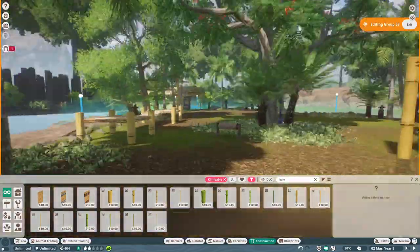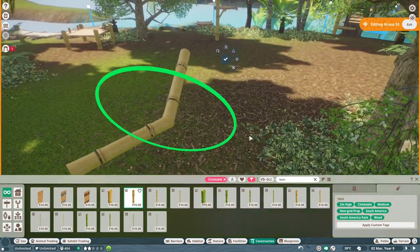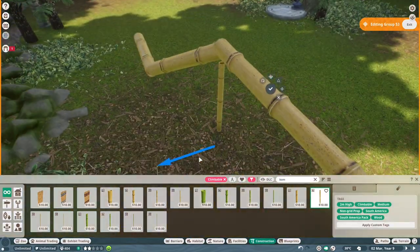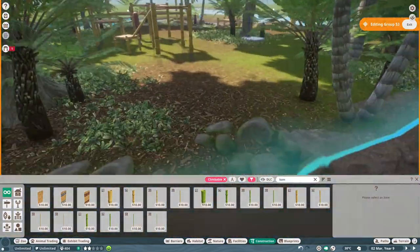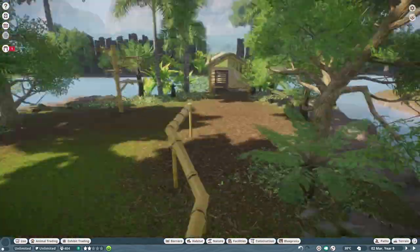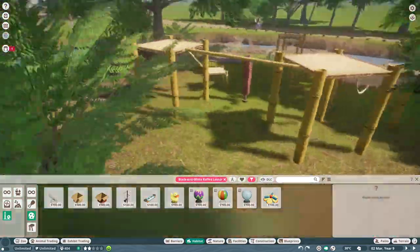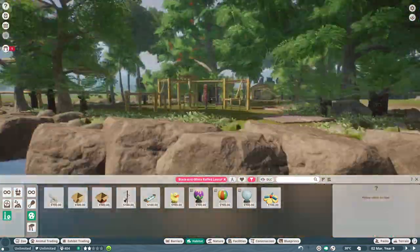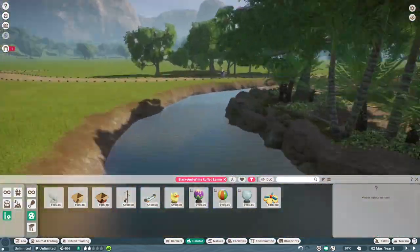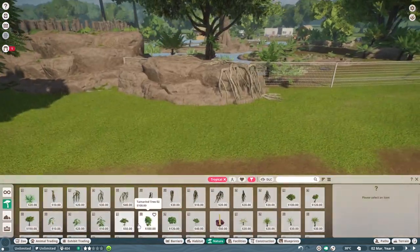But yeah, I think I'm going to let you watch the rest of this speed build. I hope you've enjoyed the video and enjoy the rest of this speed build and the cinematics at the end. Let me know if you have liked this build and look forward to seeing more. Let me know in the comments if you have any animals you'd specifically like to see in this park. I'm up for anything that's tropical based, I think.